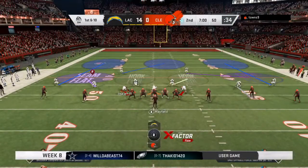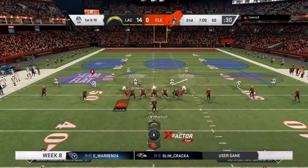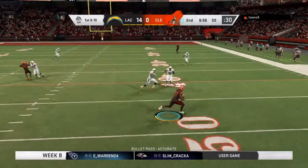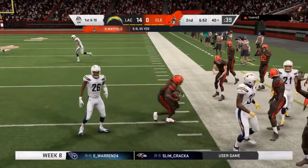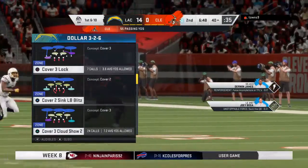Set, 180. Too little, cut. Tight into the right. Point it right. My God. Mayfield now from the 50, and he completes it to Hunt. And he's able to get this one down to the 40-yard line. It's a gain of 10, and the Browns are going to get a first down.